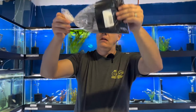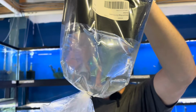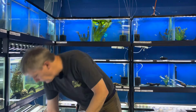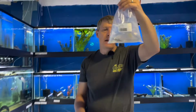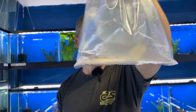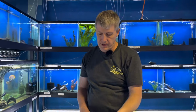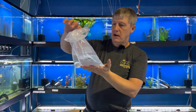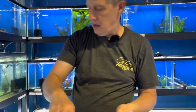And in here we have some curviceps cichlids, a little group of those guys. I thought I ordered half a dozen or a dozen, but we only got 3 on the order. Not sure if they just ran out or a mistake on that. Here's a baby monster in the making. This is a tiger shovelnose. That guy's going to get 4 feet, so make sure you have the appropriate tank for it. And more guppies on the other end of things. This is blue neon male guppies.